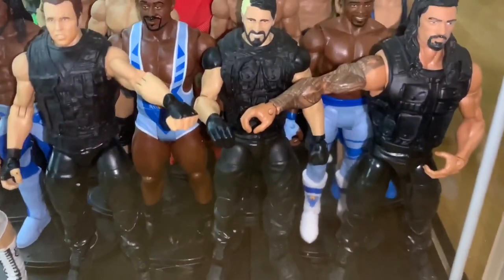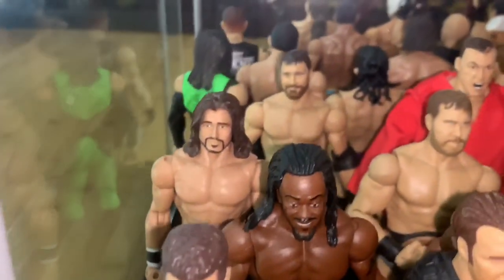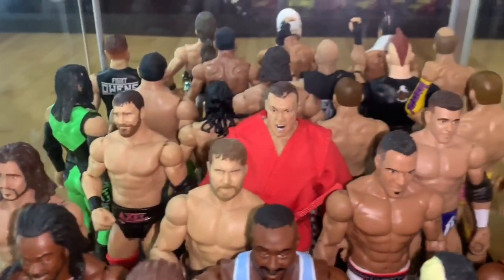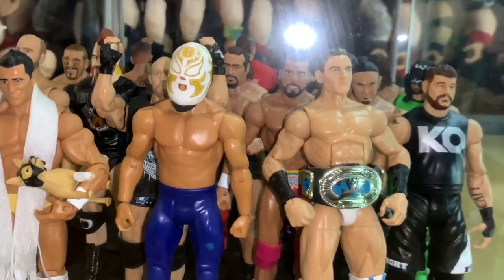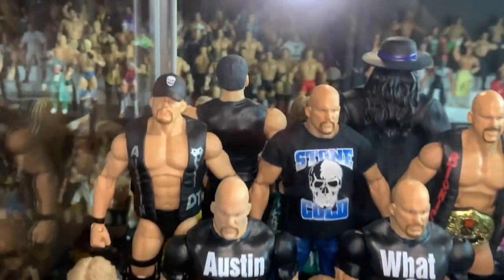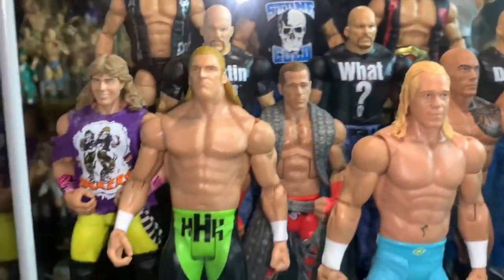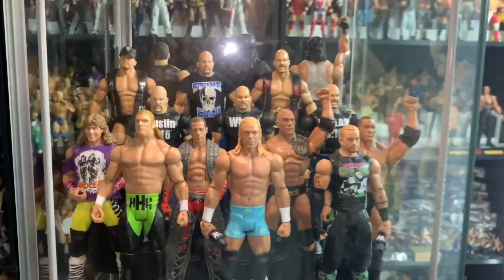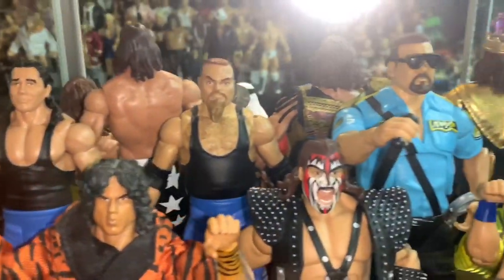A few random figures, as well as the New Day and the Shield doing the Shield pose. Check out stashed up Cody Rhodes. This one's more so dedicated to WWF Attitude Era legends. This one is mostly legendary tag teams, as well as a few other figures that, again, just didn't fit anywhere else.